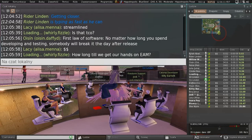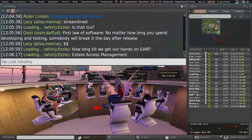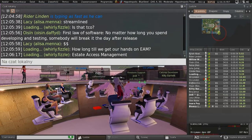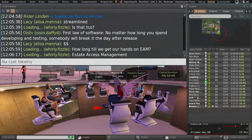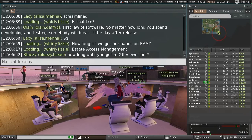EAM. I'm failing to. That's getting real close. We thank you for the reminder. That was held up by a server-side change that was needed for fixing group invites and friend invitations. They turned out to be a little bit more complicated than all the rest of it, but both the viewer and server side components of that are now getting into QA. So we'll see what the story on that is.